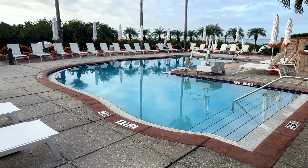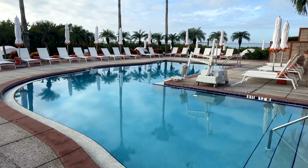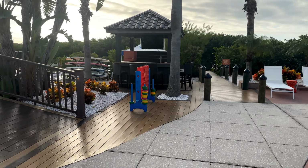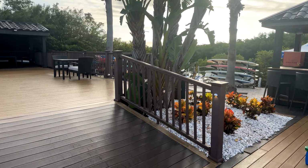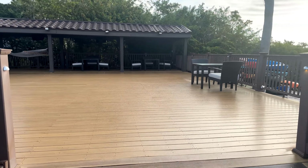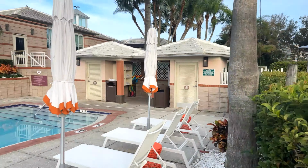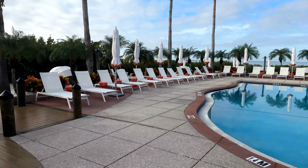So not a gigantic pool by any means. Definitely an older property, but they have a ton of amenities here. More games, a nice little sun deck with some hammocks here. They have a whole activities area that you can rent paddle boards or kayaks and that sort of thing because there's an estuary right next to the hotel.